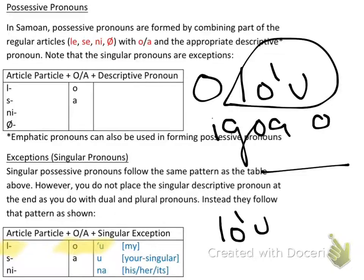And now you're saying, okay, I use this L right here because I have a singular and specific name. I use the O right here because I have no power over that. My name was given to me by my parents. I wasn't able to choose that. Well, most people weren't able to choose their names. You can legally change your name, but that doesn't happen a lot in Samoa.